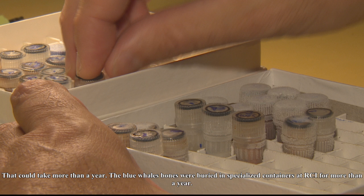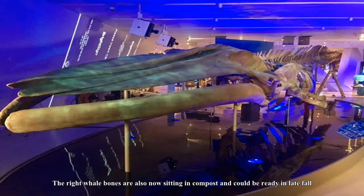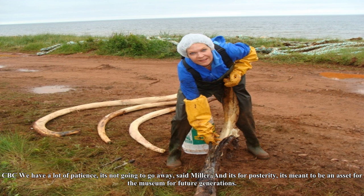Mature, large male, beautifully intact. Once it is fully processed, the right whale skeleton will become part of the collection at the Royal Ontario Museum. "It was a very large male, actually quite mature in terms of age," said Miller. It took a full week for the team to prepare the bones to be transported to Ontario.